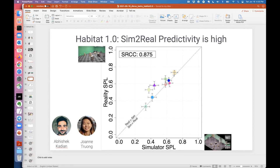Every point is a method. On the x-axis is its performance in simulation. On the y-axis is its performance in a real environment. And this is a parallel environment, so we have scanned that same space, we have loaded the same robot and so on. When you get close to the y equals x line, you are confident that the number you're seeing in simulation is predictive of the number you will see in reality. To me, this is much more important than trying to get 100% if you want to use your simulation as a stand-in for reality. If all you want to do is use simulation data to train, and you're not going to do zero-shot adaptation, you're going to do adaptation with real data as well, then this is not that important.